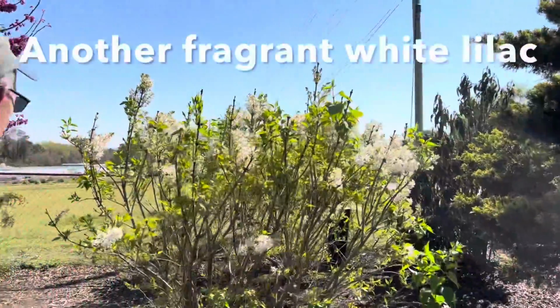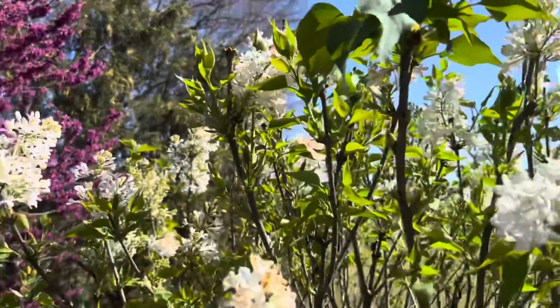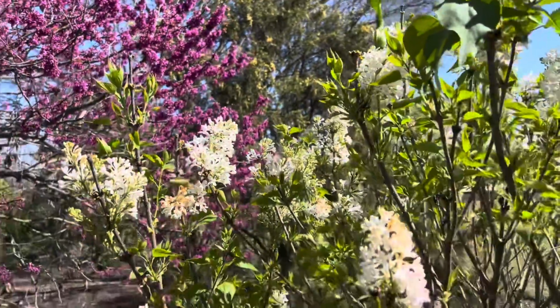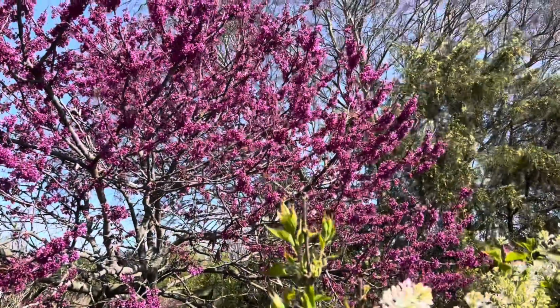Which I didn't know. Some New Age white. This is a nice one. Let's give it the smell test. It has a decent smell. Oh yeah, it smells really good. And gosh, look at that beautiful scene with this redbud behind it. That's Oklahoma again. Another Oklahoma.